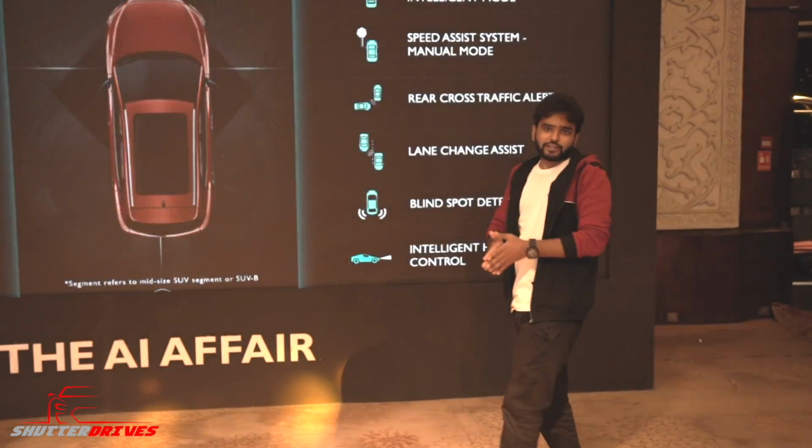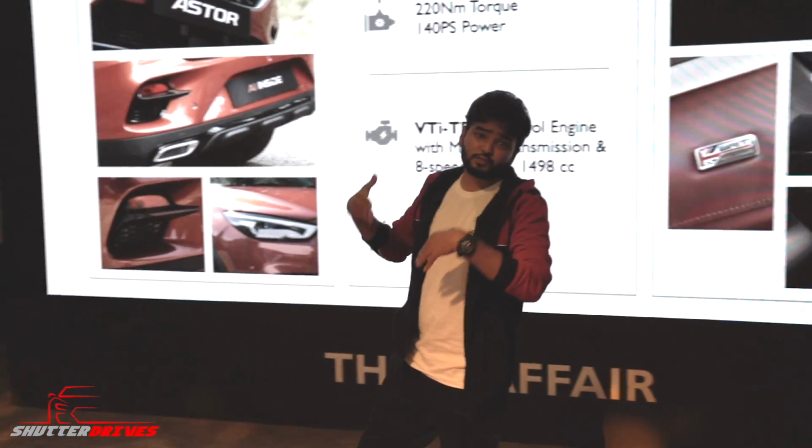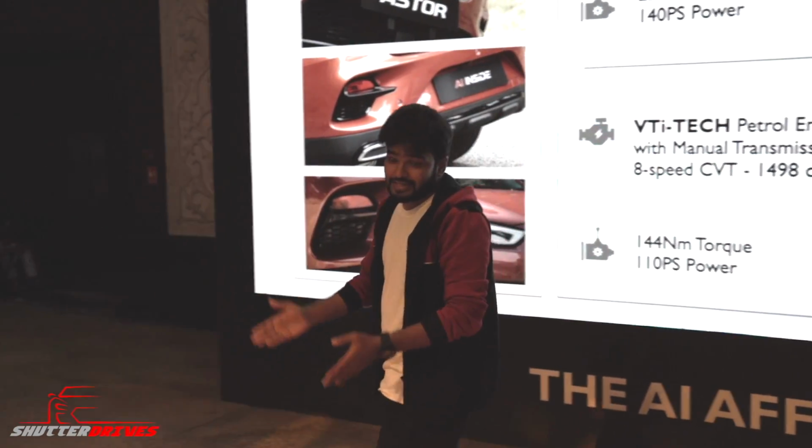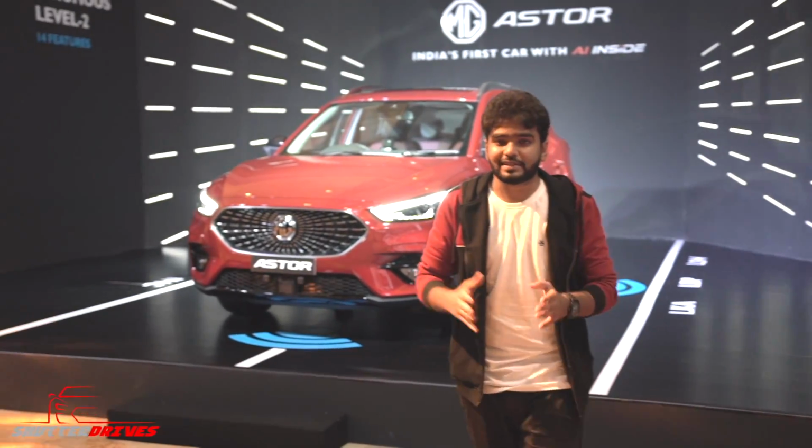It's very important for every manufacturer in India right now to have a USP, something or the other, so that consumers walk into your showroom and not your competitors. And nobody knows this better than MG Motors India, because they have this unique selling point of plonking in every feature possible in their cars.